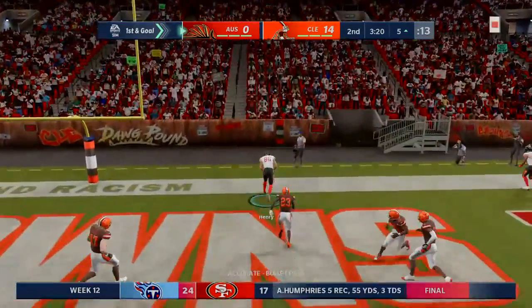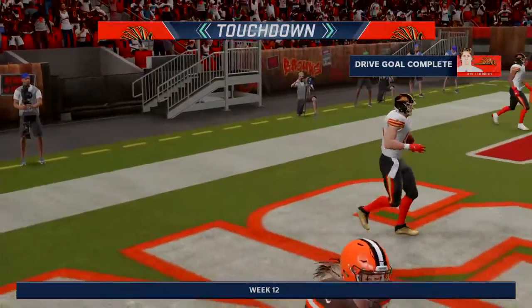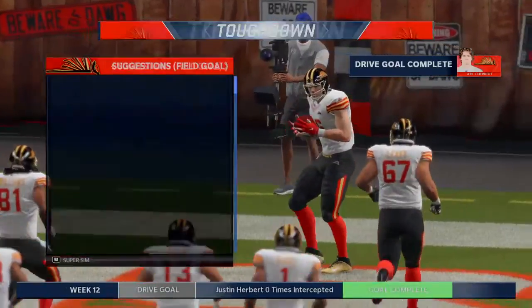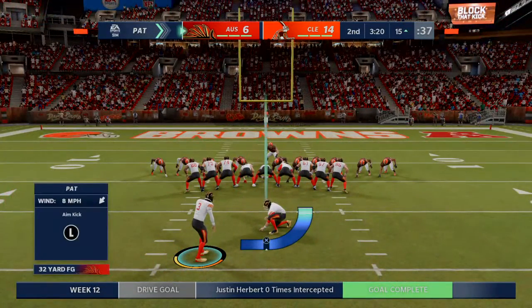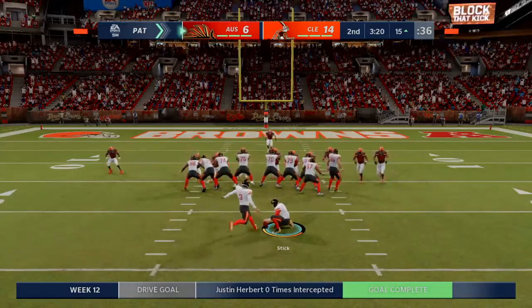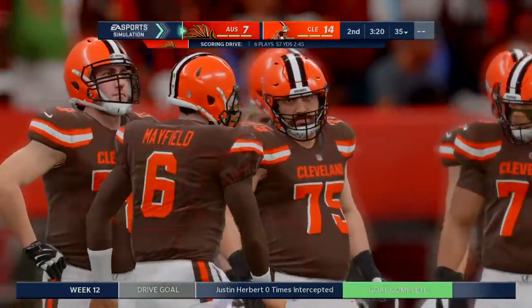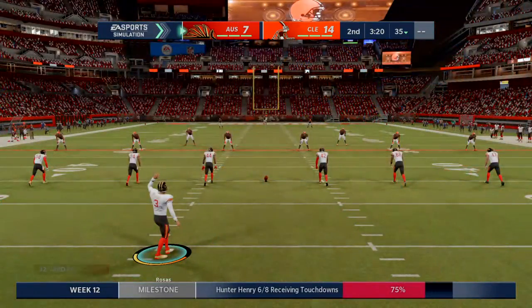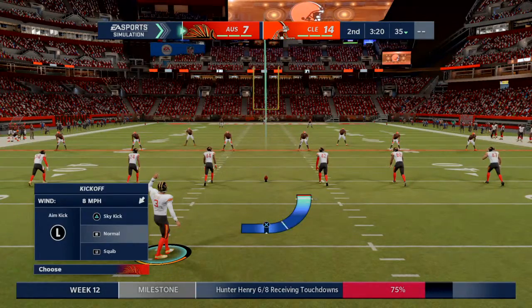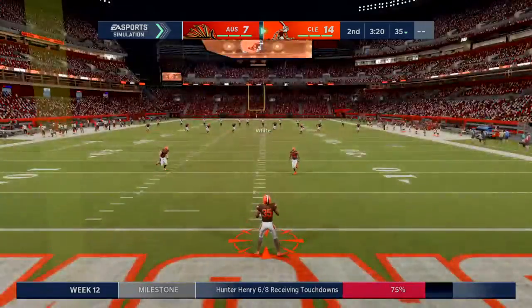Herbert back to the air. And it's caught. Touchdown. Hunter Henry. His 6th touchdown of the season. And his guys have made this a 1-score game now. You get down near the goal line, this is where having a sure-handed tight end becomes a luxury, and it pays off big time, especially when the defense sells out against the run, and he finds himself open for an easy touchdown. Now after the touchdown, here's Rosazon to kick it away.